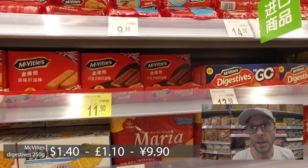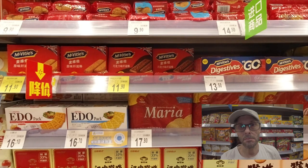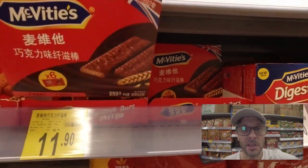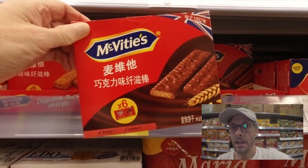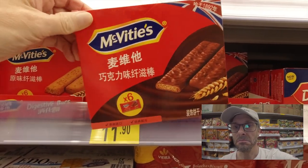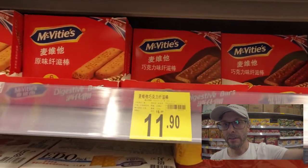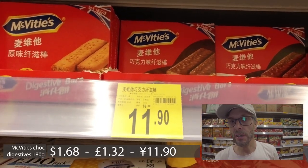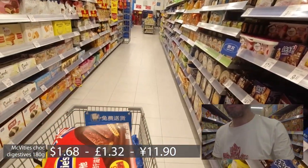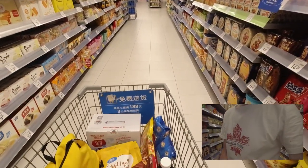So something they don't have here, like we have in England, are the packets of chocolate digestive. I guess it might be something to do with the heat. What they do have are these, which are kind of like finger digestives, and there's 6 individual packets inside, and the total weight there is 180 grams. Oh, well, they've actually got them on offer at 11.9 yuan at the moment. They're normally 16, so I think I'll get a box of those in my trolley, because that's a good price. So yeah, let's have some of those.